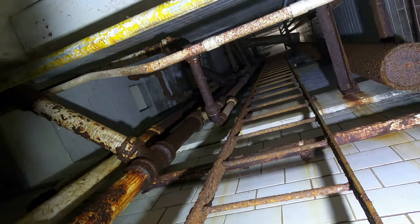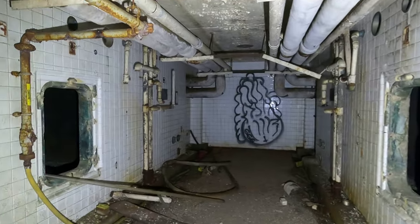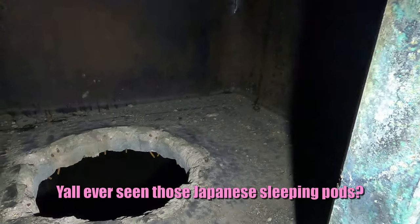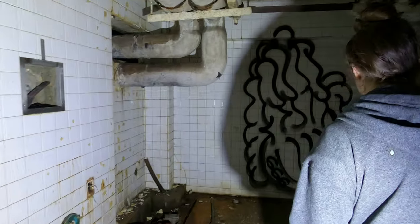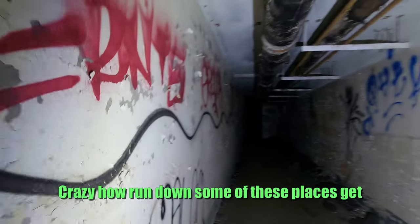Look at this water. Holy sh**. I wonder what that goes to. There's a bunch of these windows with these holes in them. Yeah, honestly, yeah. I didn't realize this is a dead end. It's crazy how run down some of these places get.